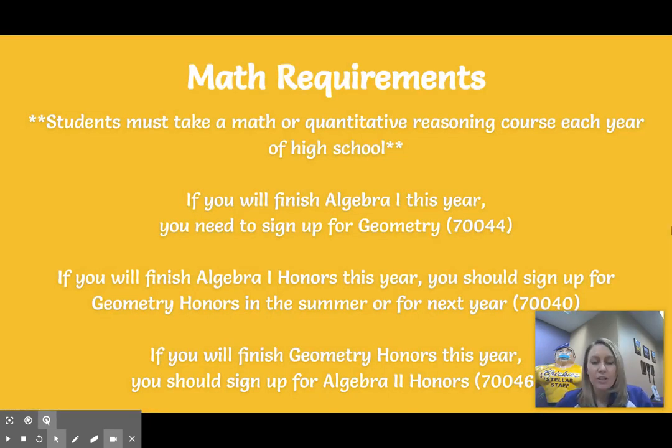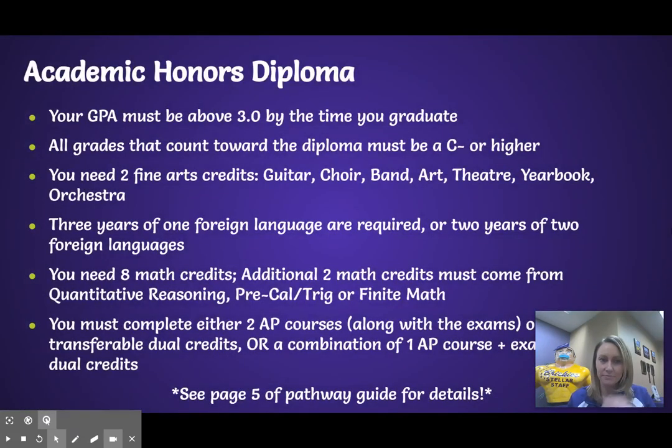For math next year, everyone has to take a math class or quantitative reasoning class every year of high school. So if you are finishing Algebra 1 this year, you will sign up for geometry. If you will finish Algebra 1 honors this year, then you should sign up for geometry honors in the summer or for next school year. And if you are finishing geometry honors this year or taking geometry honors in summer school, then you will sign up for Algebra 2 honors next year.